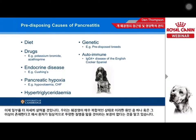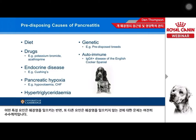Now, we'll look at some of these more closely as we carry on through the presentation, but we do know that pancreatitis is a very multifactorial condition, and therefore the presence of one or more of these predisposing causes doesn't guarantee an individual patient will develop clinically apparent disease. Why a particular individual develops pancreatitis and another doesn't remains a mystery.